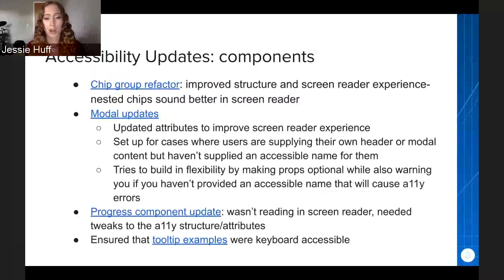We've updated the progress component. What we noticed was that because of the current structure of the progress component, it wasn't reading as well as it could in screen readers. So we've added some tweaks to the accessibility structure and the attributes so that the way it reads now in VoiceOver and other screen readers is significantly improved. And then we've also made sure that our examples are improving with accessibility as well. One example of that is the tooltip example. We made sure those were keyboard accessible.